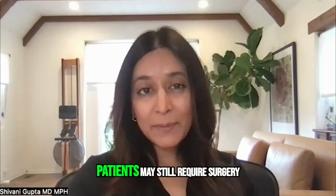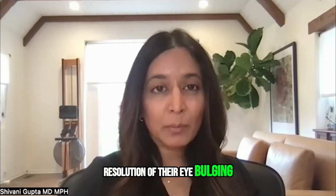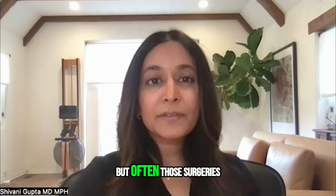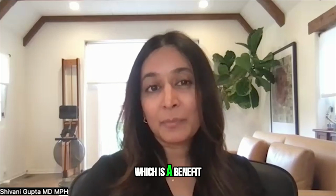In our practice, patients may still require surgery if they haven't had complete resolution of their eye bulging or if they still have double vision, but often those surgeries become smaller after they've been treated with Tepezza, which is a benefit as well.